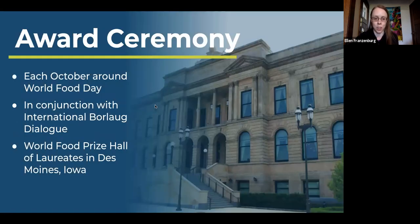The award ceremony for the Borlaug Field Award is each October around World Food Day, in conjunction with our International Borlaug Dialogue. It's usually the same week as the award ceremony for the World Food Prize as well, and it takes place usually at the World Food Prize Hall of Laureates here in Des Moines, Iowa. We are crossing our fingers, hoping that we will actually be able to have the award ceremony in person this year. But if not, we will have it virtually as we did last year. You can find our award ceremony from last year on our YouTube page.